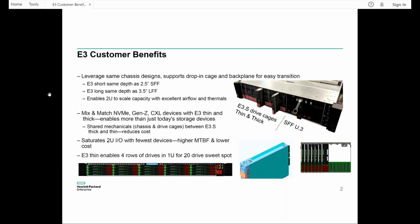When you start looking at this shared front end, and you come to the future where we have CXL and Gen Z devices, you're not going to have the whole front bezel space for NVMe anymore.